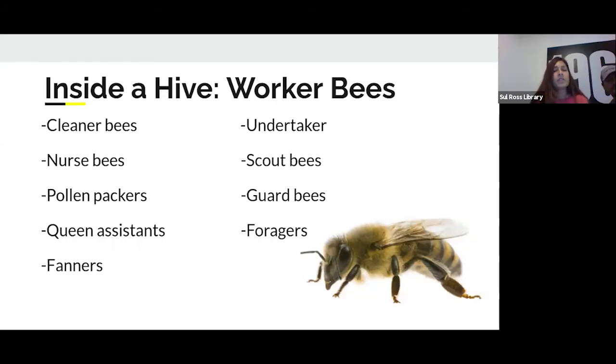The pollen packers. Those bees are responsible for bringing the pollen into the hive and packing it into clean cells, and that will eventually be turned into bee bread, which will feed the larva. Queen assistants. This is the entourage of the queen, and they actually feed the queen, they remove her waste, and they also distribute the queen pheromone throughout the hive, which lets the other bees know that they are in a queen-right colony. The fanner bees circulate air into the hive.